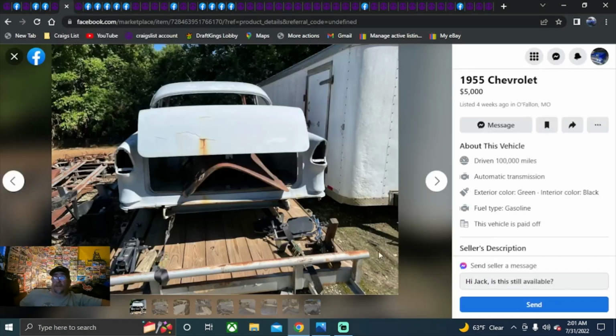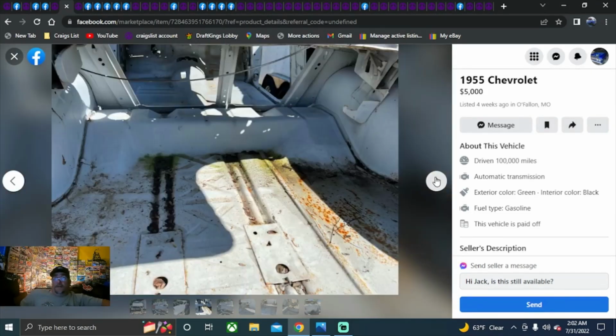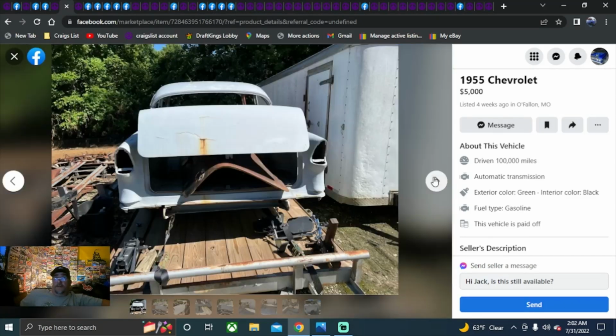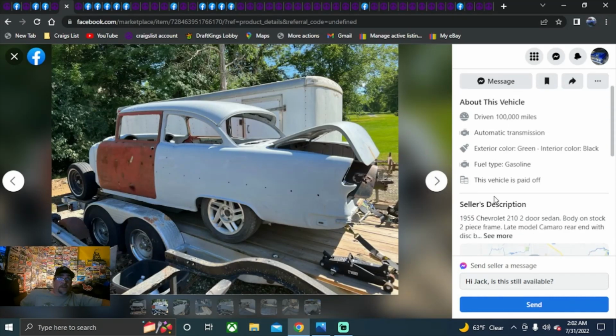On to another one. It's going to be a 55 Chevrolet, $5 grand here, listed 4 weeks ago in Missouri. Again, this does not look like a bad starting point. And I'd definitely find yourself a 2-door instead of doing a conversion. There's a lot of 2-doors out there. 210 2-door sedan, body stock. Two-piece frame, late model Camaro rear end in it.